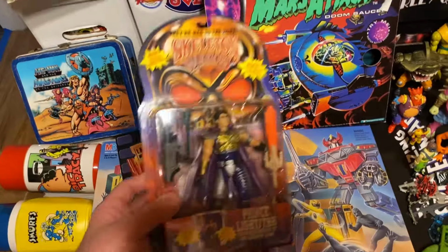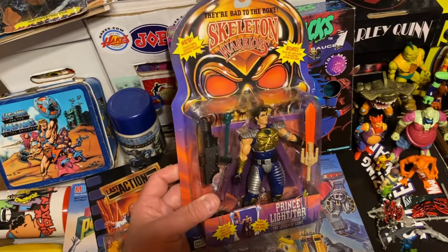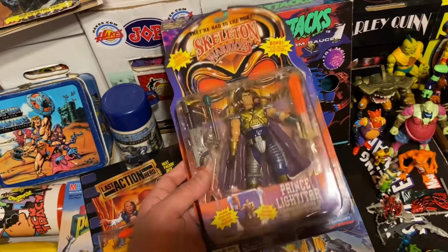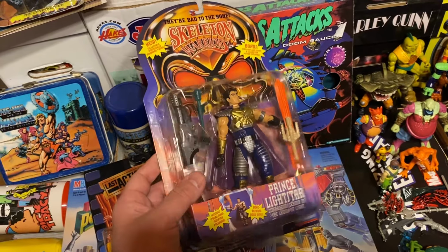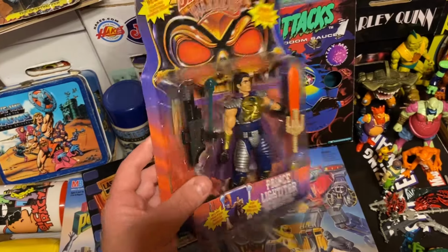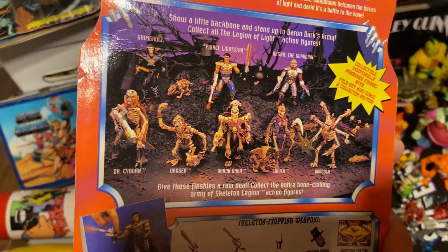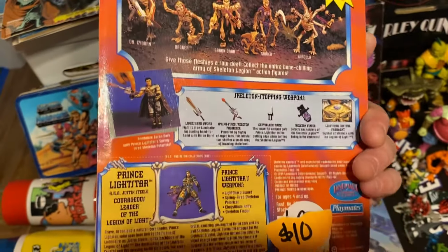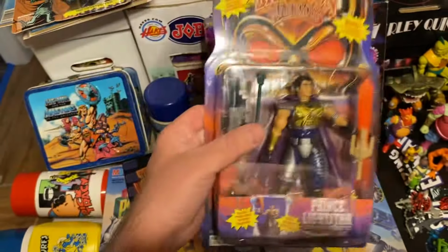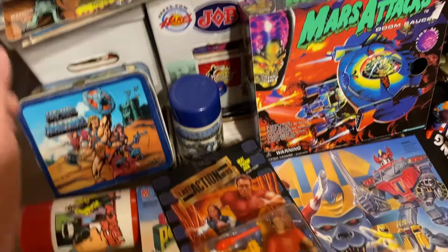Also for $10, I got the Skeleton Warriors Prince Lightstar. Super cool. I think this cartoon is great, and I love this toy line. I have a lot of the skeletons already. I didn't have many of the human figures, but it's such a cool line. Look at all the different creatures and skeletons. They are so awesome. And it was $10, so I grabbed it. I have another one of these on card, so that'll go in the collection.